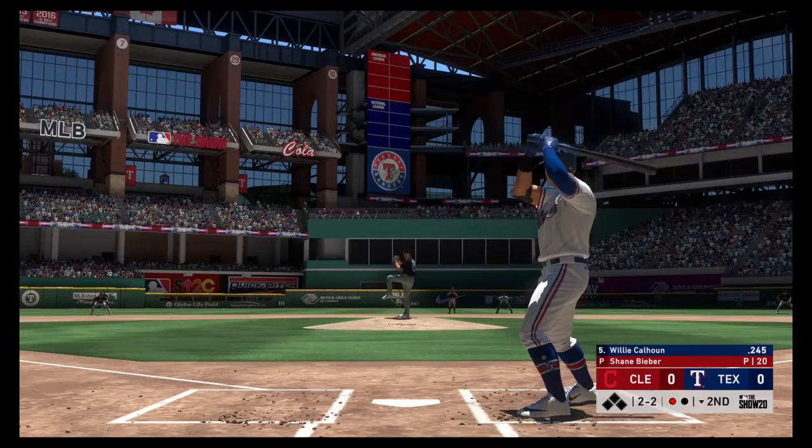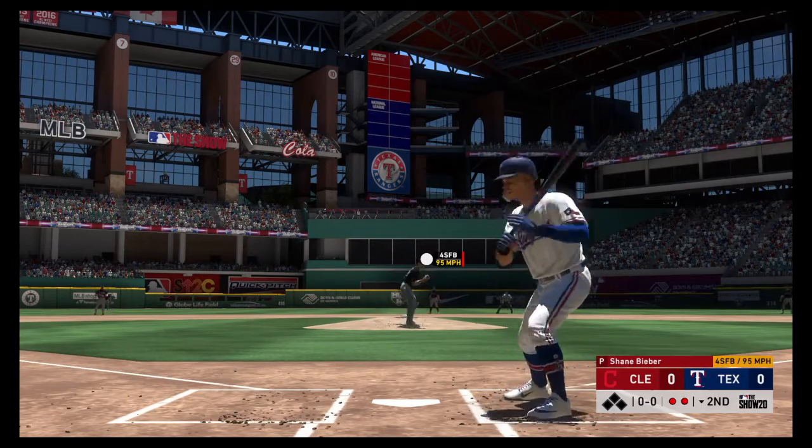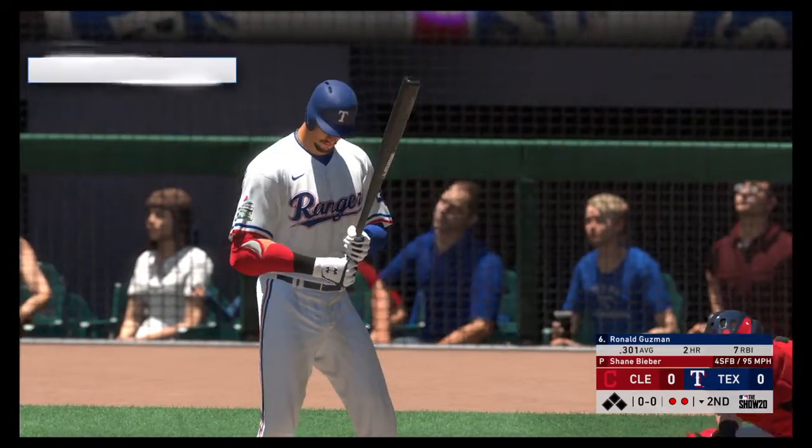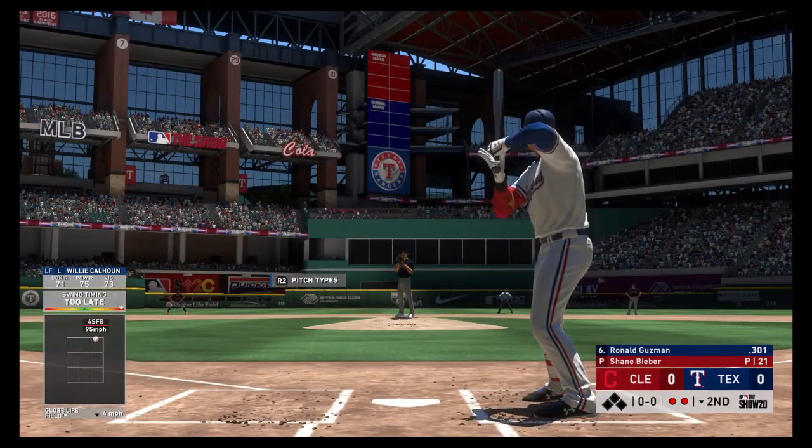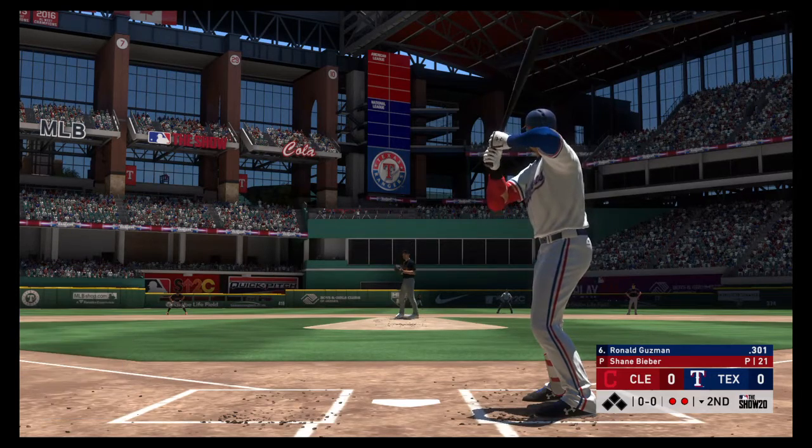The 2-2 one more time. Hits the top of the zone. He struck him out looking. So next to the plate for Texas, Ronald Guzman will try to make something happen with two gone in the bottom of the second.